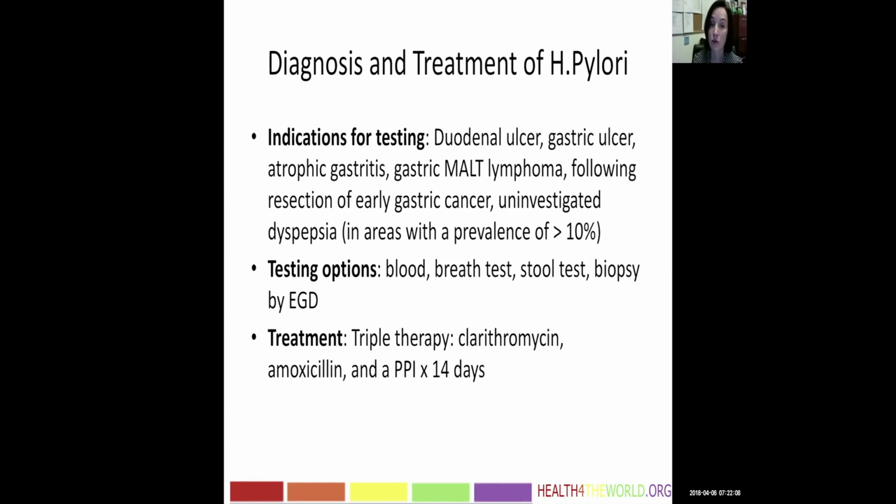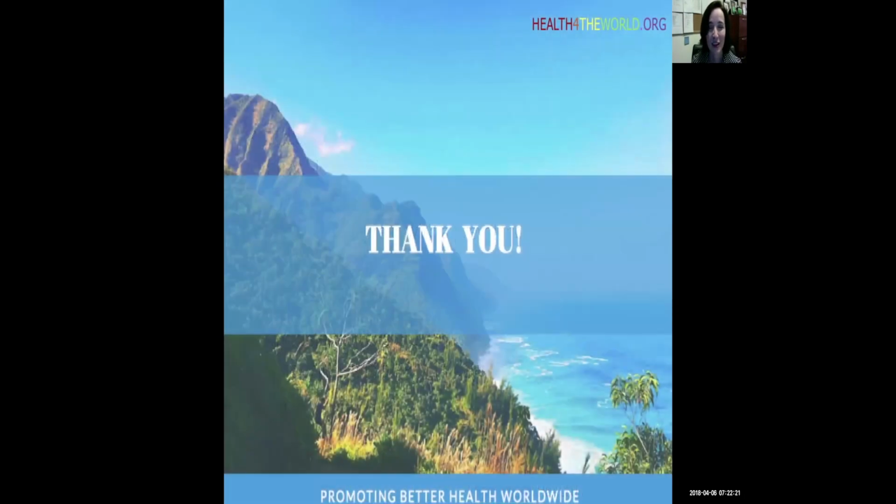And then treatment is actually quite simple. It is a 3-drug treatment of clarithromycin, amoxicillin, and a proton pump inhibitor for about 14 days, though I have seen some studies look at 7 days. Okay, so that's the first section on the pathophysiology of gastric cancer.